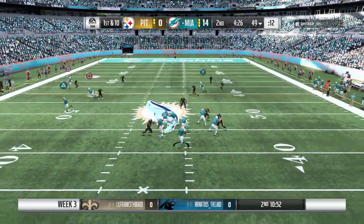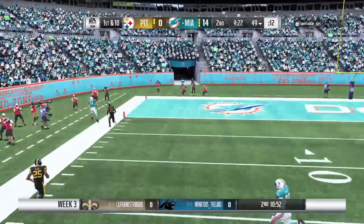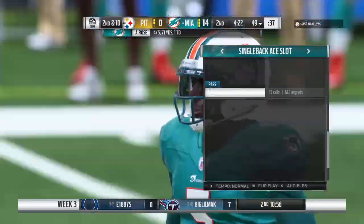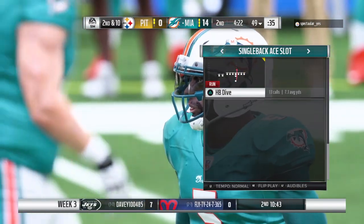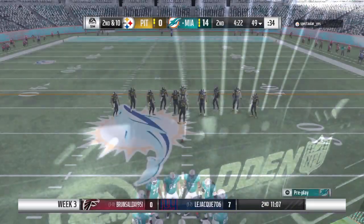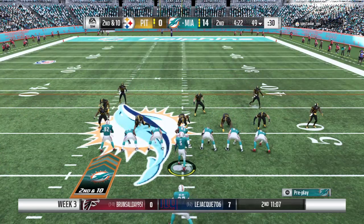On 1st and 10, Rose going deep here for Parker. So they took a shot on 1st down, but couldn't connect. Well, that certainly looked like something that they discussed all week in practice getting ready for this one. Take the big shot right out of the gate. At worst, you'll open up the defense a little bit, loosen them up, have them back on their heels.